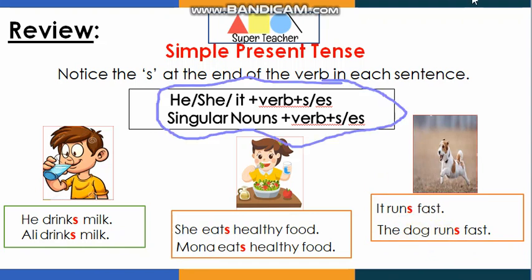So everyone, singular nouns means, or the word singular means only one. For example, one cat, one dog, one house, one boy, okay? So let me give you an example. When I say, I saw a cat yesterday, it's singular, right? The cat is singular. But when I say, I saw two cats yesterday, it's not singular anymore because it's more than one. So singular means one.